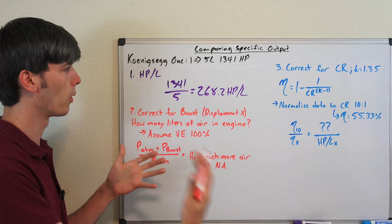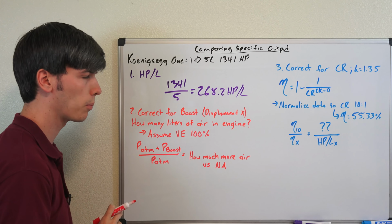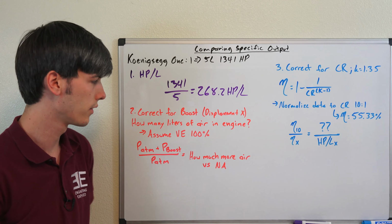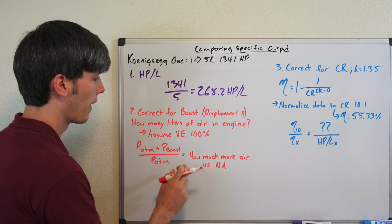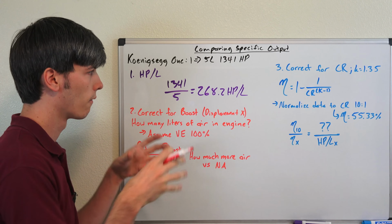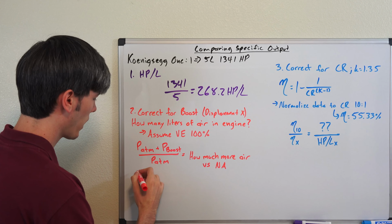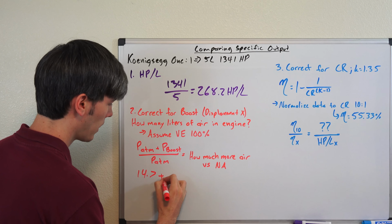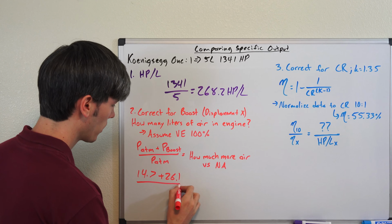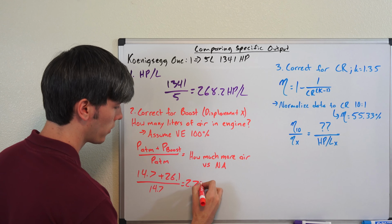So in order to find out our multiplier for the liters of the engine, we're going to take atmospheric pressure, which is 14.7 psi, plus the amount of boost that this vehicle has, and then divide that by atmospheric pressure, and that'll tell us how many more times of air this has versus a naturally aspirated engine of its size. So for this engine, we have 14.7 plus 26.1. That's how much boost the Koenigsegg 1-to-1 uses, divided by 14.7 psi, and this gives us 2.77.